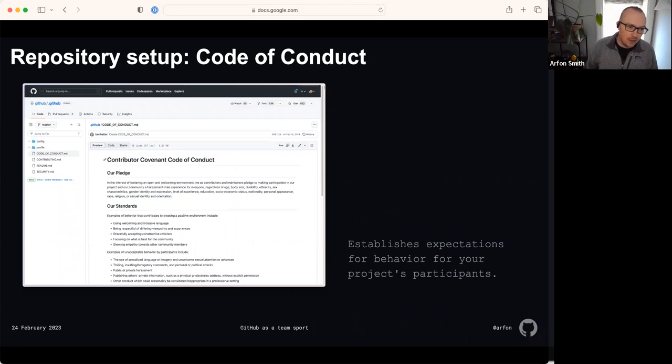Arguably essential for public projects, but useful in many. Codes of conduct are pretty standard these days. Basically, a code of conduct establishes expectations for behavior amongst your project's participants. There are many standard good ones. This is the Contributor Covenant Code of Conduct, which GitHub adopts on most of its projects. But you'll see some communities have their own extensions to these.